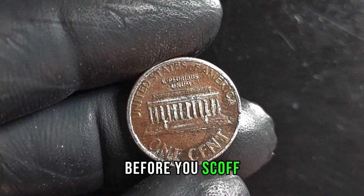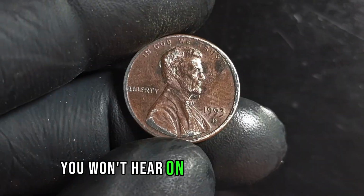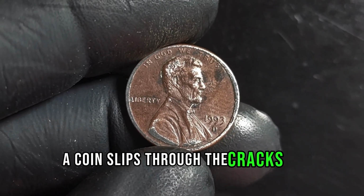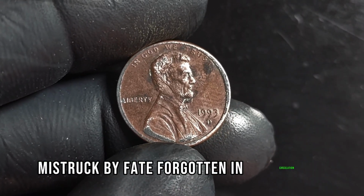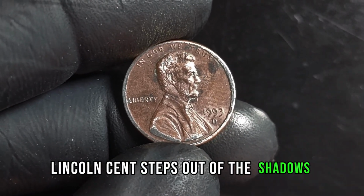Now, before you scoff or slide that penny back into your coin jar, let me tell you something you won't hear on the evening news. Every now and then, a coin slips through the cracks of ordinary, created under a rare set of circumstances, mistruck by fate, forgotten in circulation. That's where the 1993 D Lincoln cent steps out of the shadows.